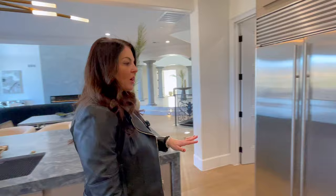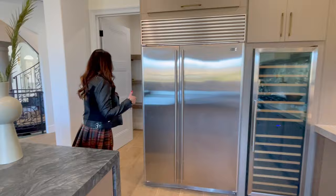You have your wine refrigerator and then your Sub-Zero fridge. And then let me show you guys this pantry. This pantry is fantastic. Great pantry.